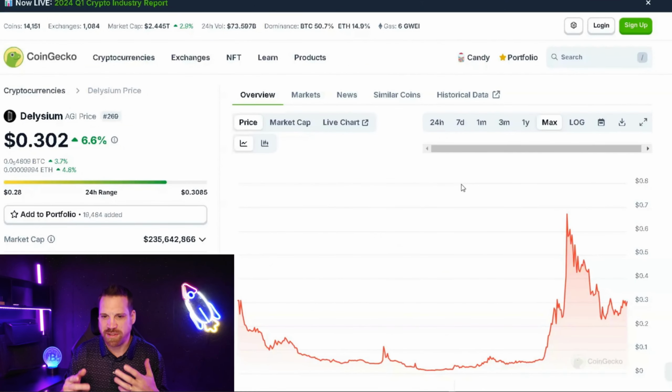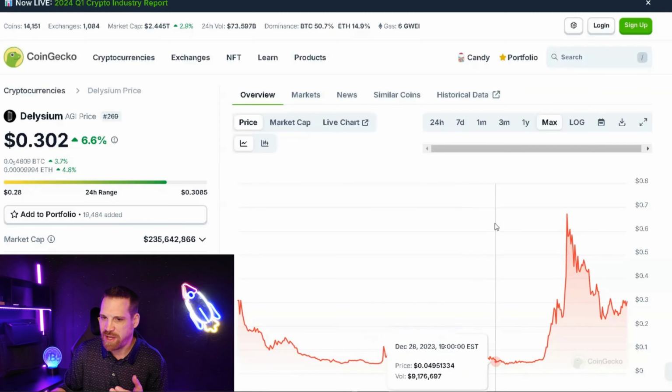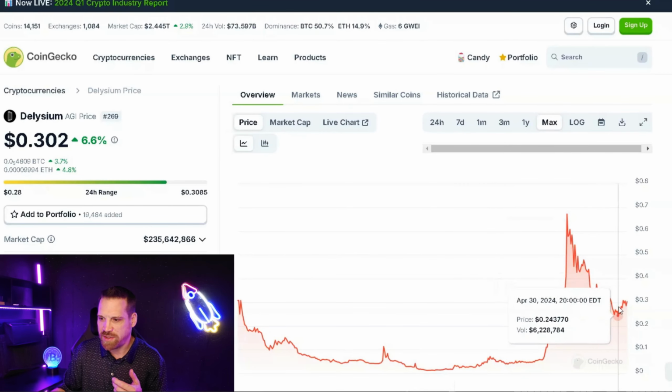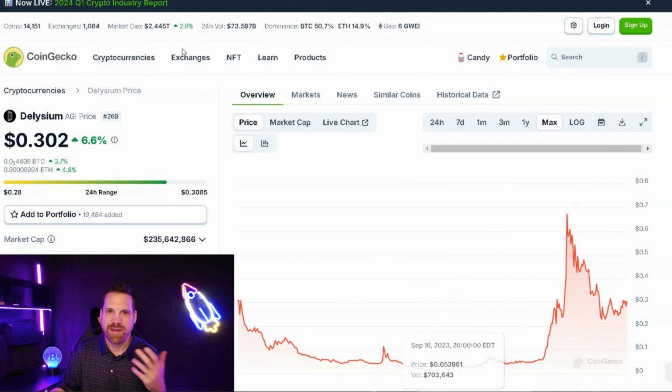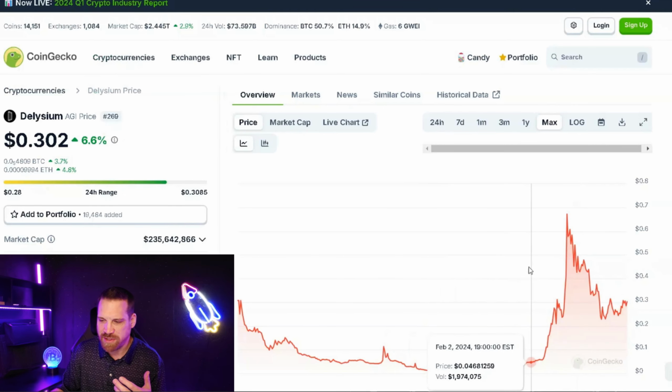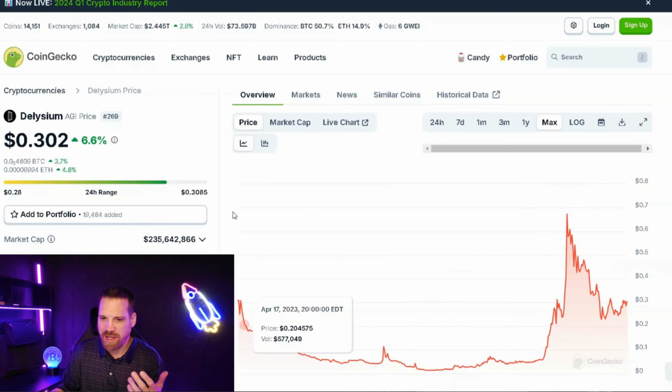The first one is Delium. This one I already have in my portfolio, but I want to cover this one because I think it's come down into a good buying zone now at the 30-cent range. I think it was 24, 25 cents recently in late April here, so still in a good buying zone. I think this one, being a powerful AI play, is going to do much better than this in the upcoming bull run. Its current market cap is 235 million.